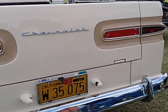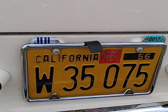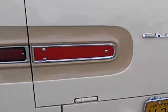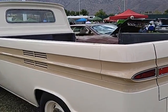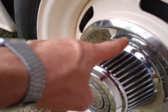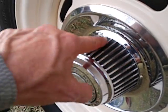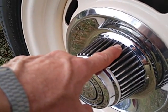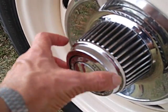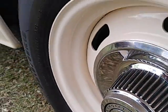Look at that license plate. All up to date. Mustard yellow 56 with the correct 61 sticker in place. Beautiful. What a beauty. Chevy rally wheels. They make some aftermarket center caps. These are 69 style. 67, 68 had a much flatter cap, smoother. It said Chevy, Buick, disc brakes, flat. 69 introduced these big top hat caps, but aftermarket makes a top hat that's much shorter, half the height. Very interesting.